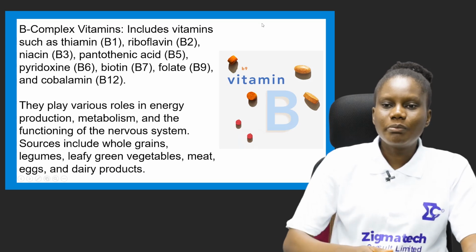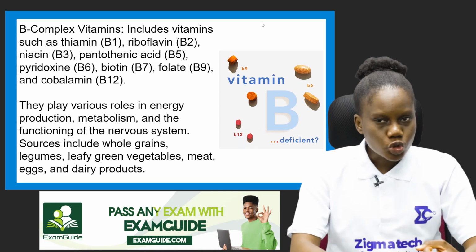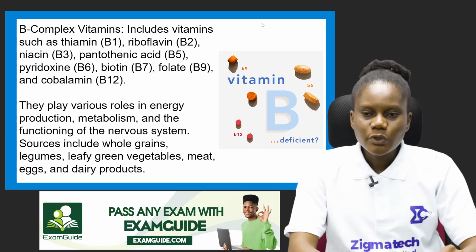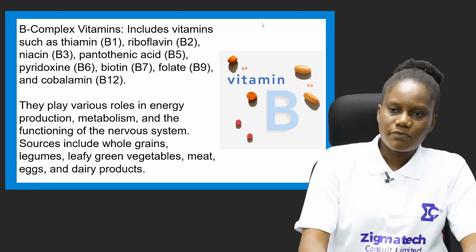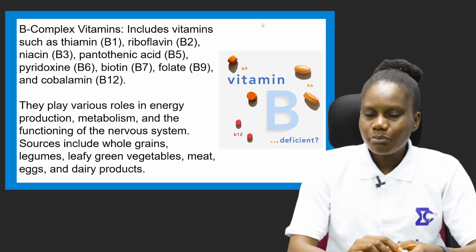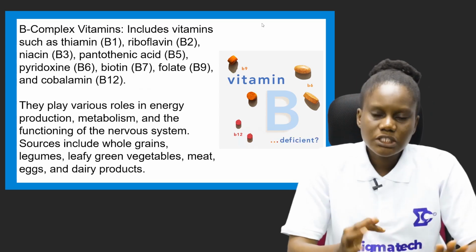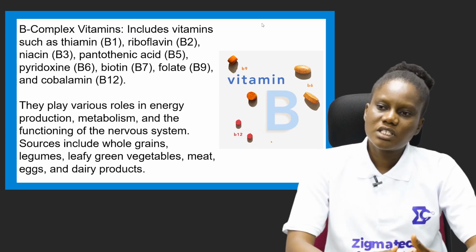So let's look at the B complex vitamins. We have vitamin B1, B2, B3, B5, B6, B7, B9, and B12. I mean to say B5, not B4. We don't have B4. They are 8 in number, so they fall under the B complexes, and each of them has a specific name.